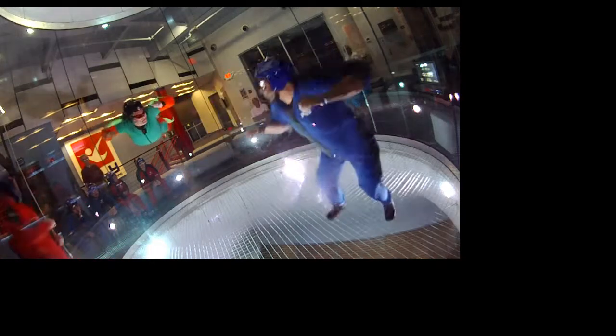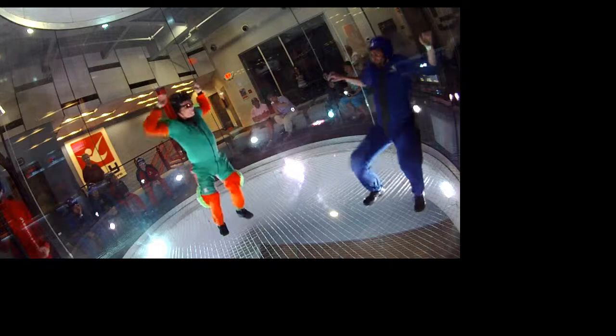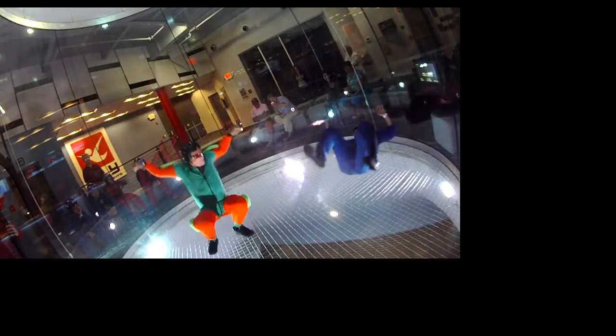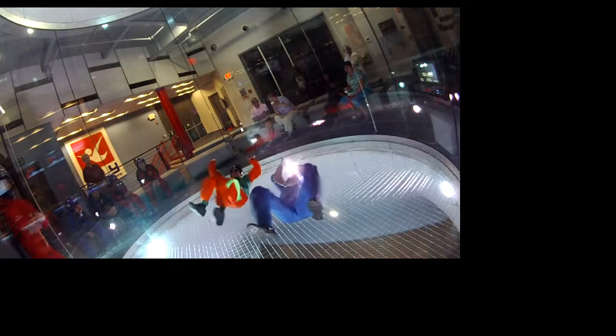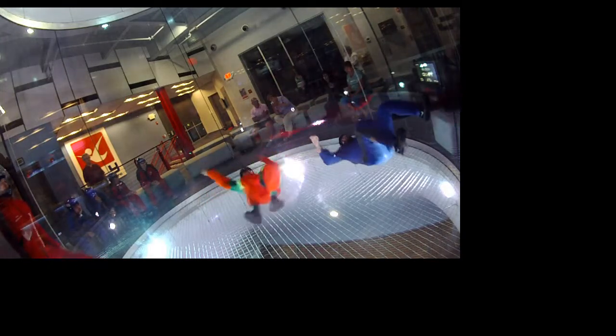And another maneuver that's really good is to fly with your hands on your helmet, because that will show that you can control your body flight primarily with just your torso and your feet.